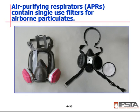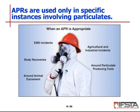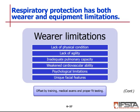So the one on the left here is the full face piece respirator. The one on the right is the half face mask. The one on the left just gives you more protection. It covers more versus the one on the right, but the principle of operation is exactly the same. You look at when they're appropriate, again, from a fire standpoint, EMS incidents, or agriculture, or industrial. It's when stuff's going to be in the air you don't want to breathe in. But one thing to remember is you have to have oxygen in the air in order to use these. Otherwise, it's not going to work at all.